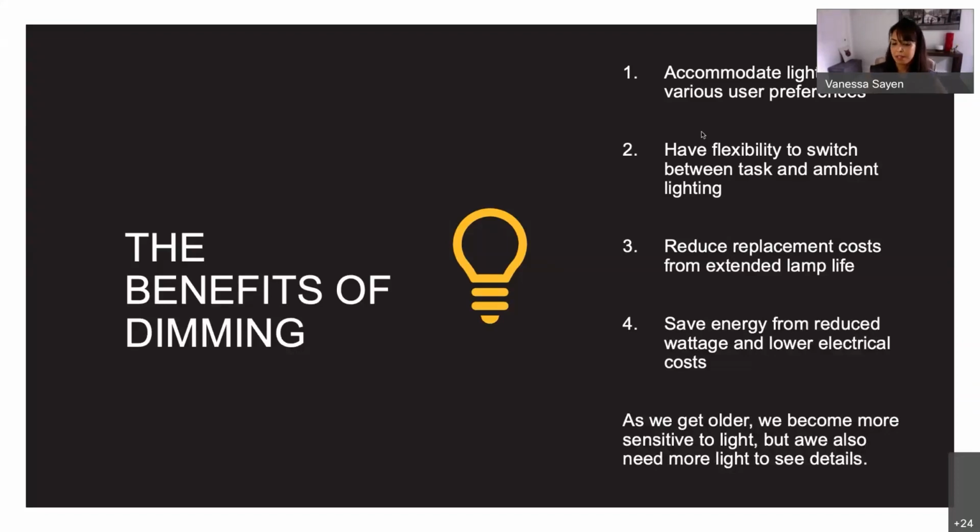So what are some of the benefits of dimming? They're obviously different in several benefits. And the first one, for some users, they might prefer brighter light versus others, right? As we get older, we become more sensitive, like I mentioned before, to light, but we also need more light to enable us to see fine details. Users may also have different preferences for lighting brightness levels based on the time of day that they're using the room, and then the task that they're performing. So, for example, most people need and prefer lower lighting.